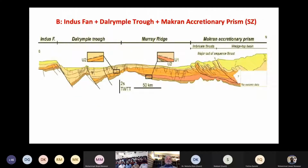Now we'll see the second slide, the second section, which goes through the Indus fan area, the distal Indus fan, plus the Dalrymple trough. This is the trough. It's shallow, and then there is the Murray Ridge, which is a high relief, and then of course the Makran accretionary prism. If you remember, it goes right through those areas.